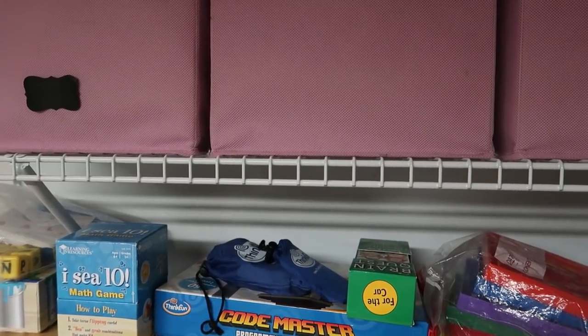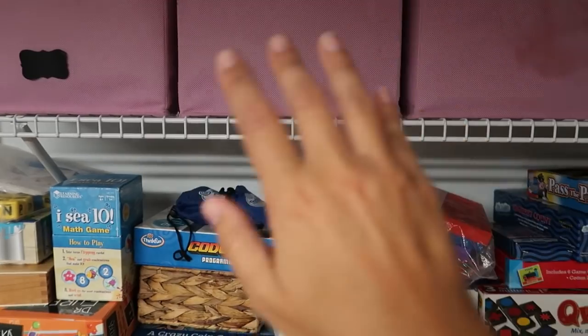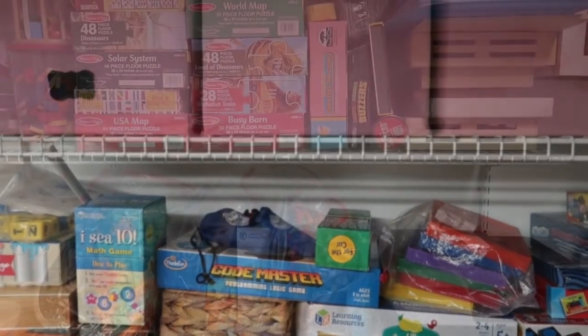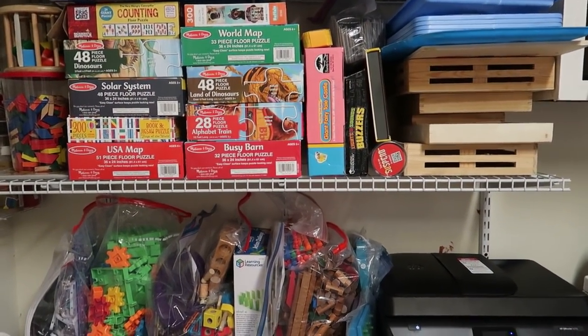After 12 weeks we know if it's important enough to keep for their portfolios or not. I actually haven't even done this for last school year yet, so I need to, because next week we're going to start adding stuff to it. It's just the mess that is homeschool.